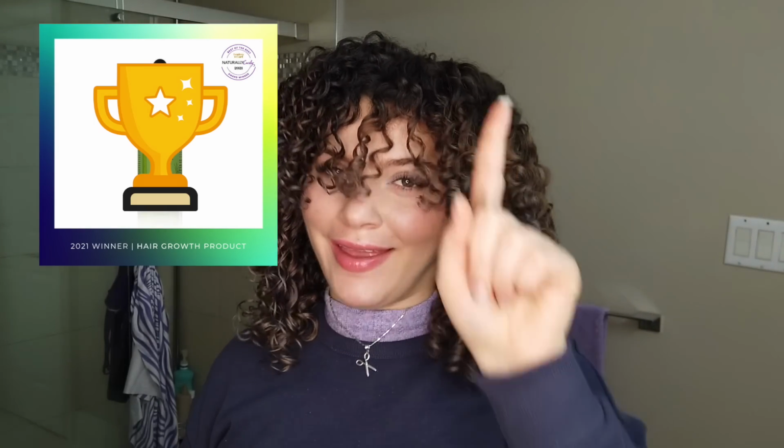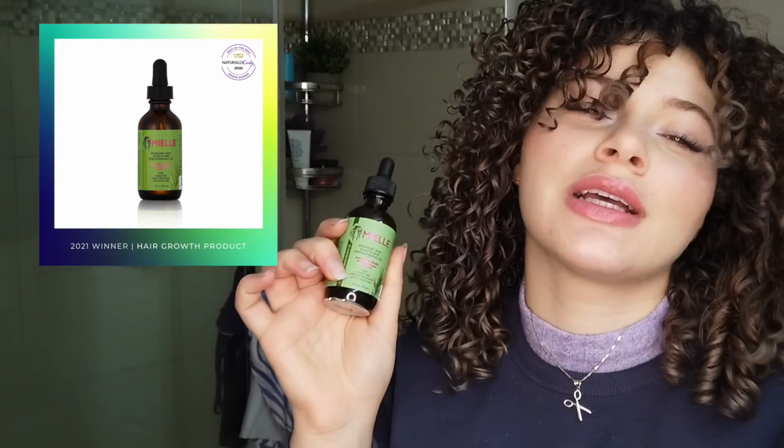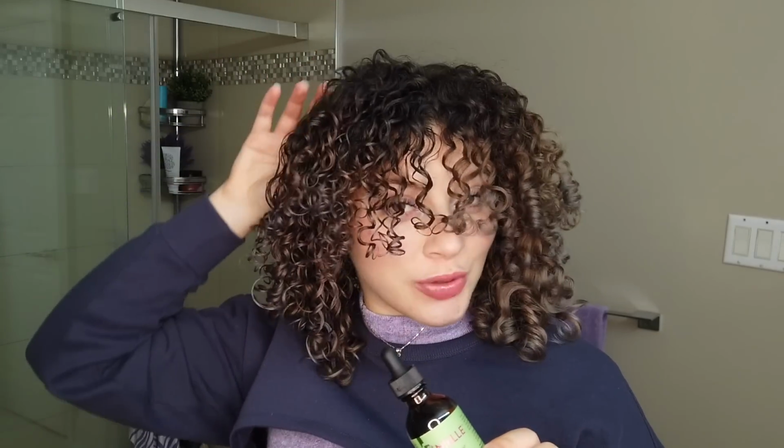The finishing oil I'm going to use today happens to be rated, voted, and awarded the 2021 Best of the Best Hair Growth product. This is from Mielle, I don't know exactly how to say it, but this is the Mielle Organics Rosemary Mint Scalp and Hair Strengthening Oil, infused with biotin and encourages hair growth. This is a daily use oil that can be used for scalp treatments on dry scalp or also for split end care. And that's what we're going to use it for right now.